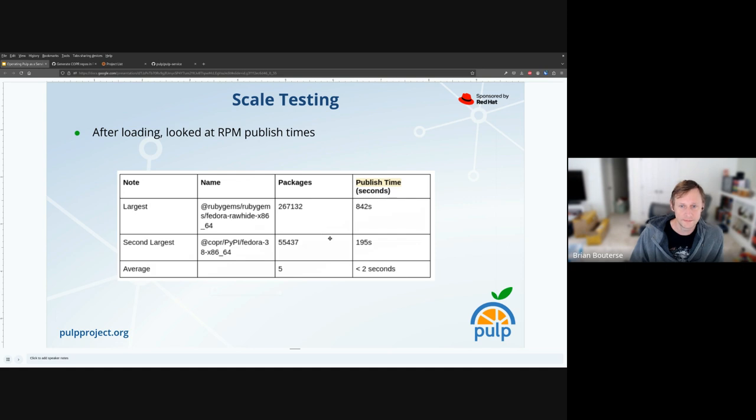After loading up the system, we wanted to look at publish times. It was actually for one of our stakeholders, Copper, who's looking at using our service, making sure that their publish times have reasonable latency.